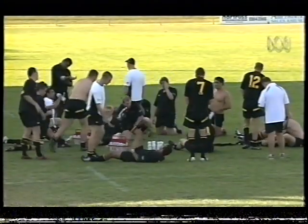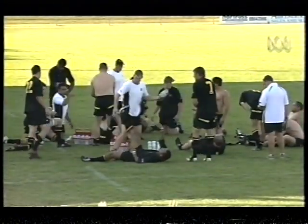Yep, and it turned out the number of tries was equal for both sides. It was a penalty goal different. Yeah, and Brian, they were a little hot and cold sometimes.